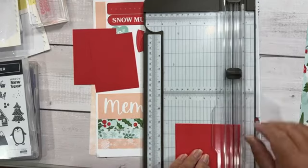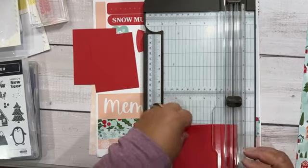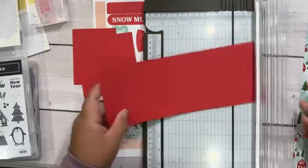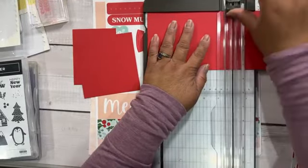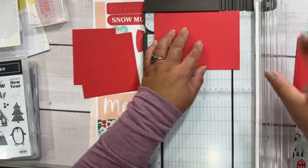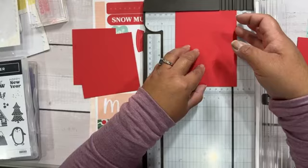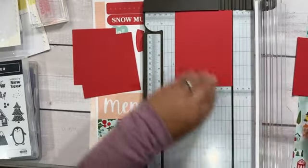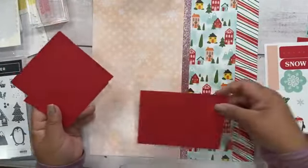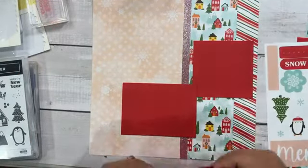So now I have a... I can stick a 4 by 4 photo on this one. And then I need a 4 by 6, but I don't really want 6. I'm going to go 5 1/2 by, let's see what that looks like, 4. Okay, so that will shrink a little. And then it could be too much. So that goes there. And then you can put another photo mat there.